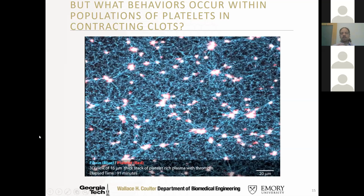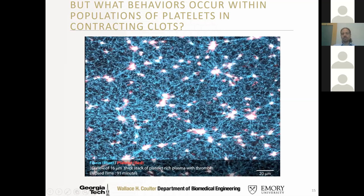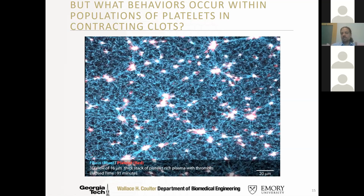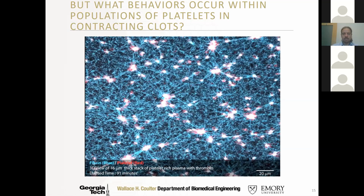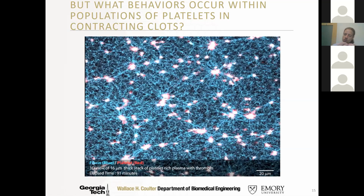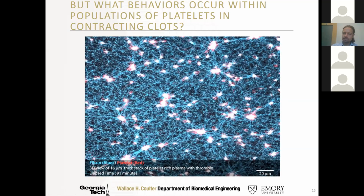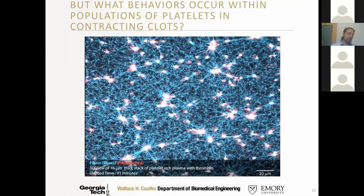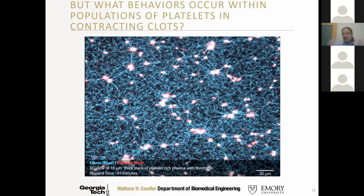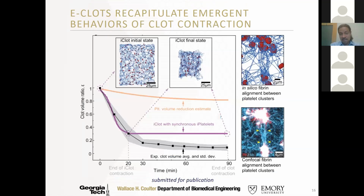And you see that two things happen. First, an emergent behavior that happens is that the platelets themselves cluster. They draw together. The other thing that we see happens is that between clusters of platelets, the fibrin is actually thickening. So what we were hoping to see in our model is that maybe this behavior would emerge. And to our delight, it did. We actually do see this behavior.